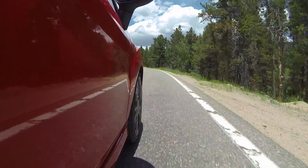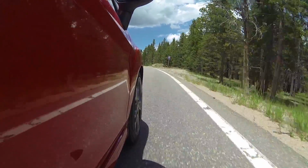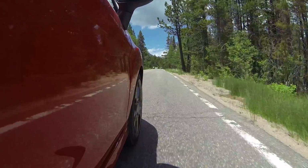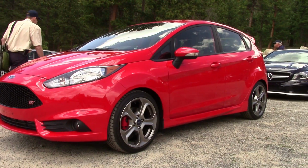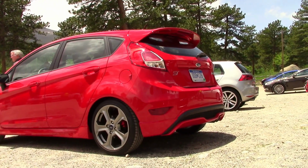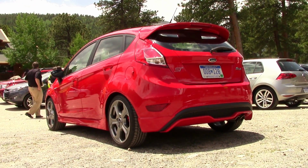We recently got the chance to take Ford's feisty little Fiesta ST out for a quick drive in the Rocky Mountains and on the road course at High Plains Raceway. Here's what we found. First off, the Fiesta ST is the baseline for Ford's high-performance cars. Starting at less than $21,000, you get a fully outfitted pocket rocket that's track-capable right off the showroom floor.